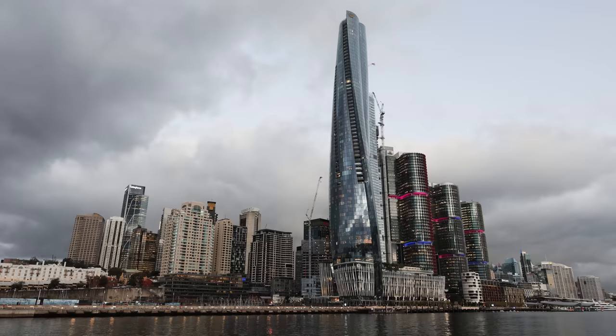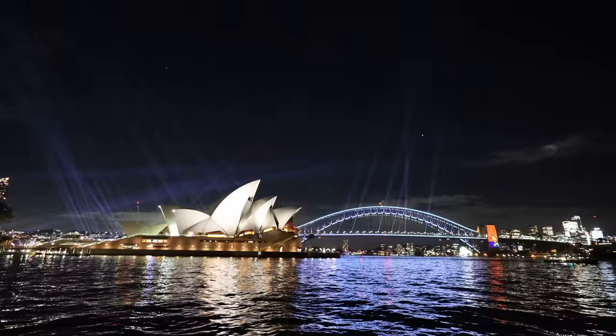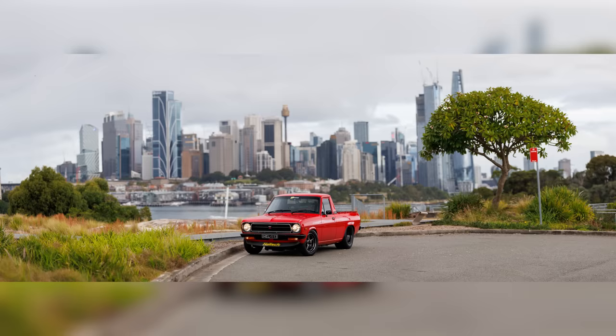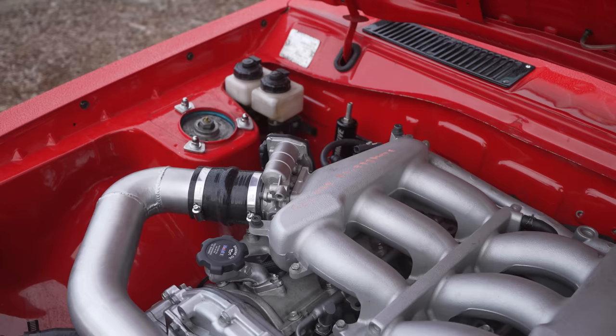I don't even know what to say. I say I'm blown away a lot, but I'm legitimately blown away. I was kind of jokingly thinking it'd be kind of cool to get some shots of Sydney in the background with the opera house. I didn't even realize a place like this existed. This is just a residential street, but we have the opera house, we have the Harbour Bridge, we have the city, we have probably the craziest Datsun I've ever seen in my life. This is unreal.